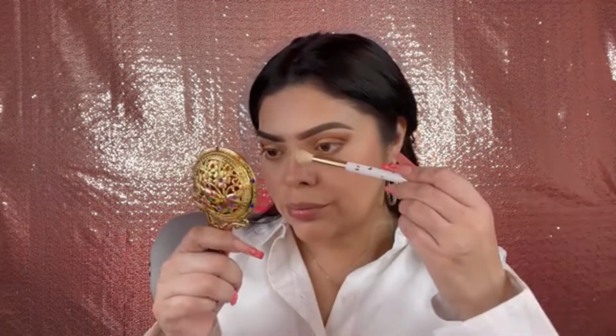Alright, at this point I'm going to go ahead and wipe off the rest of the powder. And right here I'm going to go ahead and use the Estee Lauder Set and Refresh Perfecting Makeup Mist. So this is going to set everything real nice. Just a few pumps. And let that dry. Alright, so now we're ready to work on the waterline.